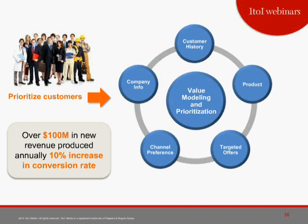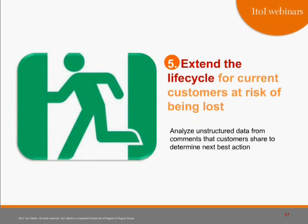So bringing together this type of analytics drove a 10% increase in conversion rate as we compared it to the control group, and results in about $100 million in new revenue from this team that's equipped with these capabilities. So the fifth and final best practice in data-driven selling that we'll review today is how to extend the life cycle for current customers that are at risk of being lost. And this entails analyzing unstructured data and using comments from customers to determine what should be done next with them, and then having a process of leveraging data and the customer feedback to create a much improved experience.